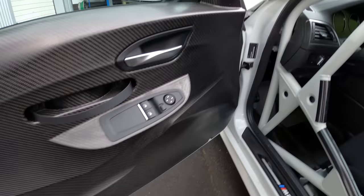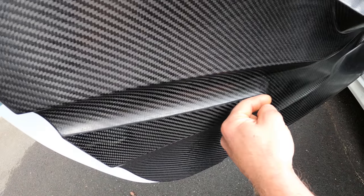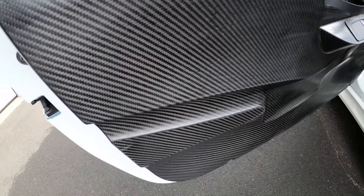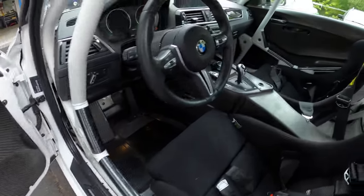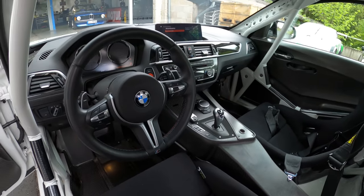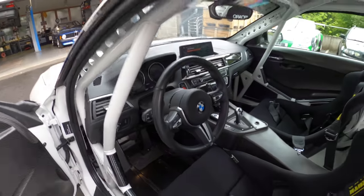The only thing is you need to modify this part with the cage, because on the M240 cup car the cage is built in a different shape. But that's it. Not much more to change. Nice. Steering wheel still stock. It works perfectly. Doesn't need much more. Nah, we're going to swap it for an Alcantara one to get a little bit more grip.